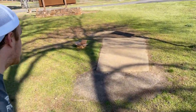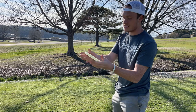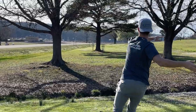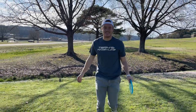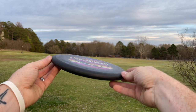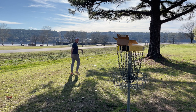I forgot my box of discs. Maybe 100 feet short of the pin, throwing the sea otter, which is their nuclear plastic. This thing glows. I'll add a picture or a video of this thing glowing. Oh, that would have been a great way to start. All right, same disc. This is Cole Redalen's sea otter. It's in the landslide plastic, which is their base plastic. Just nice, somewhat gummy, a little firm.